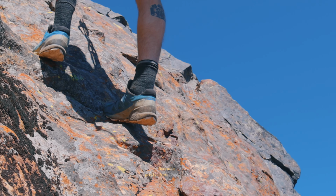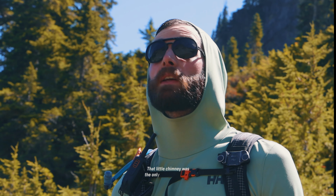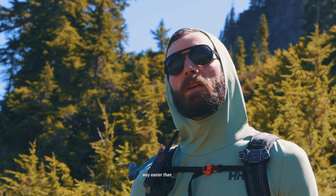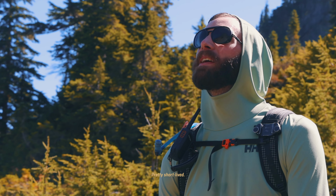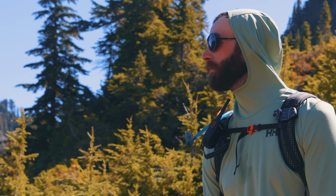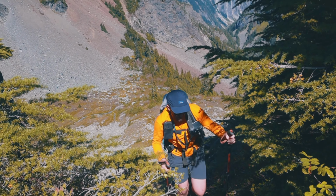Overall, a pretty attainable summit. That little chimney was the only crux, and it was way easier than we thought. At least for me, it was like 2 steps. Yeah, pretty sure it lived. Yeah, the rappel was great. Cool view. Yeah, good one.